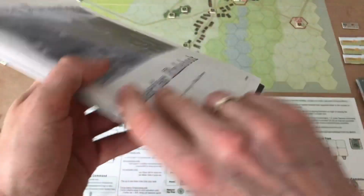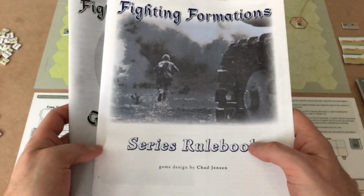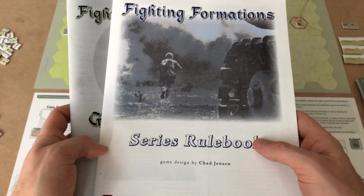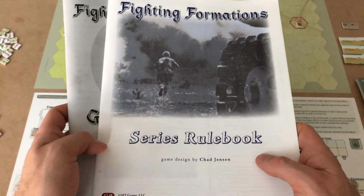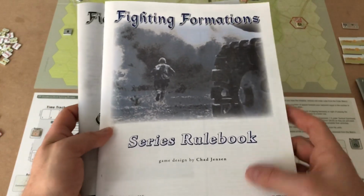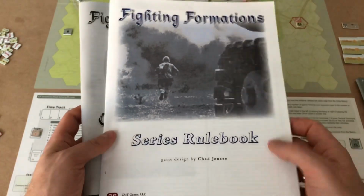The last elements are two documents. First of all, the series rulebook, and secondly, the playbook. And once again, I must say that rules written by Chad Jensen are just top notch. He is maybe one of the 3 best designers, best persons when it comes to rules reduction, and I am glad that GMT Games decided not so long ago to further exploit this special skill of Chad Jensen in order to prepare or to supervise the preparation of rules for our games. Now, the rules are pretty straightforward.